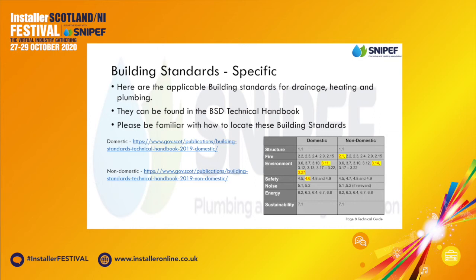Now that sits in the fire section, and domestic buildings and non-domestic buildings have slightly different requirements for fire and safety within that building. And 2.1 will outline some different requirements for that non-domestic building.